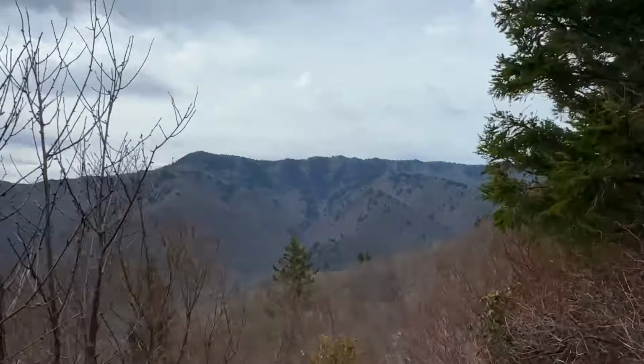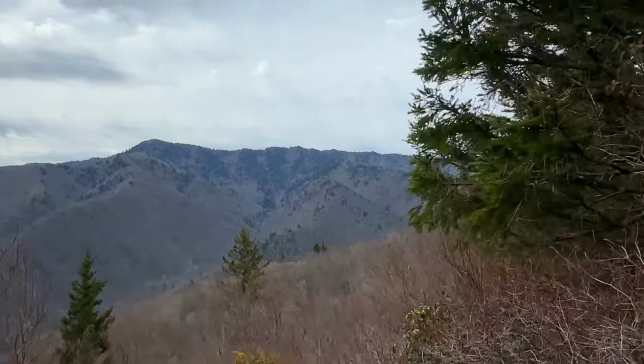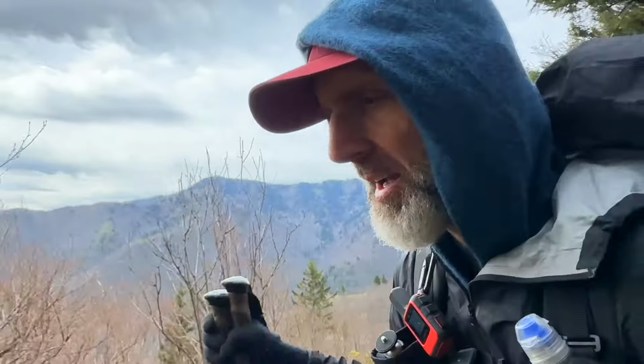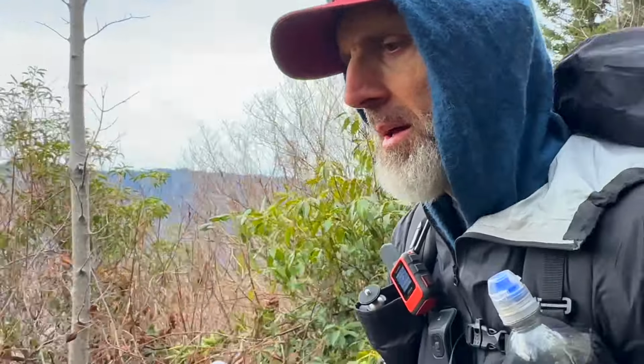Morning. It's a chilly, windy day. Great hiking weather though. Look at this view. Making good time. Probably about 12 miles in. I'm not sure how far I'm gonna go today. We'll see.